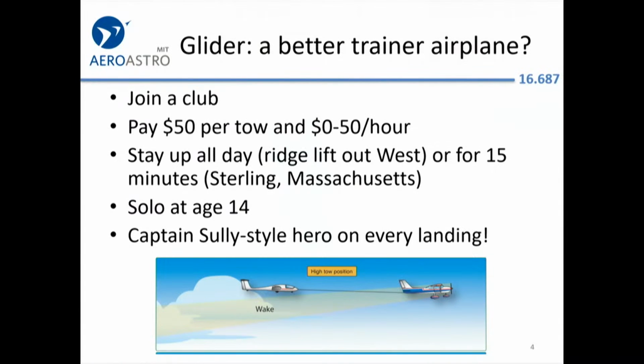What about doing gliders? We don't want to sell you too hard on the idea of just starting in a single engine land airplane. You can go out to Sterling, Massachusetts, get towed up to 3,000 feet, and then on a handful of good summer days, stay up by soaring in the thermals. Ridge lifts, people have soared all the way for, I think, about 1,000 miles, tend to be the record for soaring. That's usually following the edge of a mountain range where the wind blowing, let's say from the west, generates a lift right on the western edge of the mountain range or right in the center. You can be a Captain Sully style hero on every landing, actually.